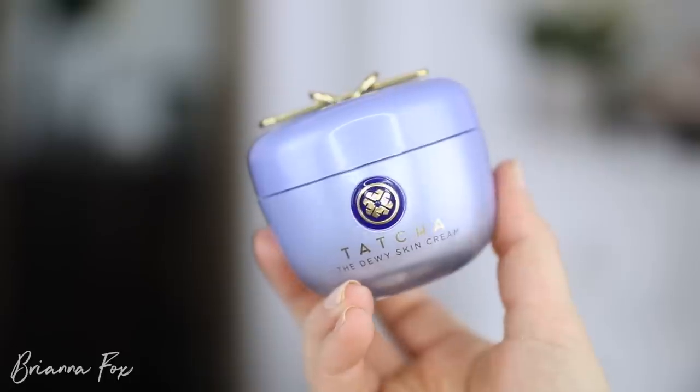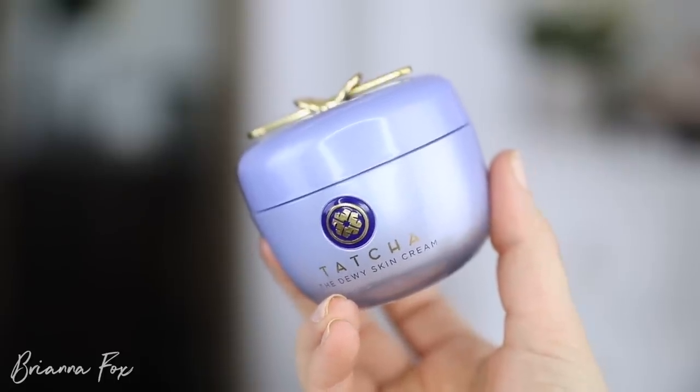What am I thinking? Okay, so I already tried this. I couldn't wait, and I'm glad that I did try it because now I can give you a review. This is the Tatcha Dewy Skin Cream. I can't believe I'm going to say this, but this, hands down, is the best moisturizer I have ever tried in my life. I literally only just used this over the weekend, but I've used it morning and night because that's how incredible it is. How it makes my skin feel is just like silk. It feels so amazing. Plus, their packaging is just always so luxe, so beautiful.